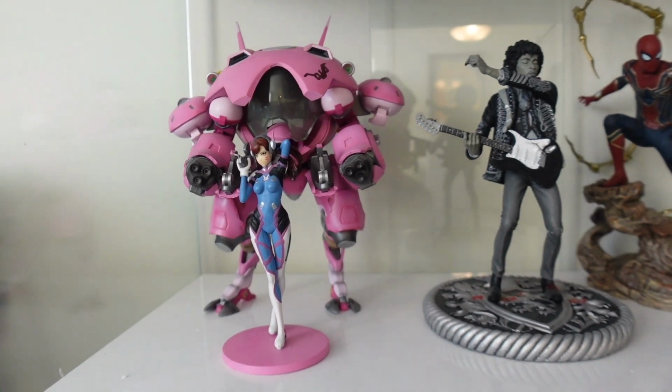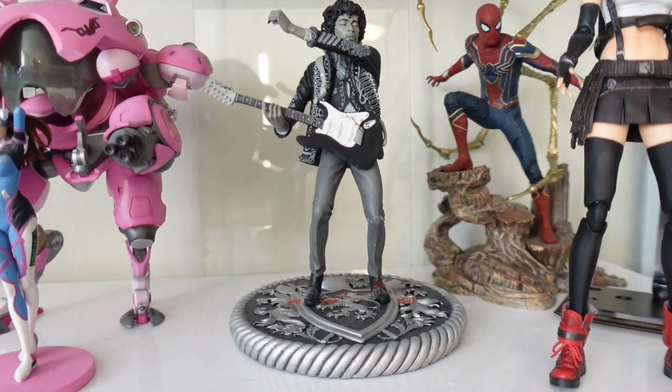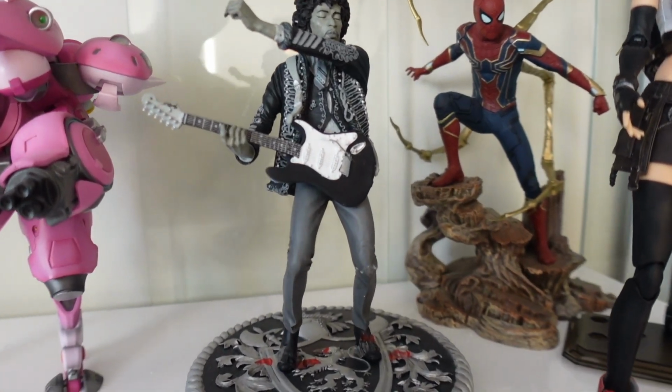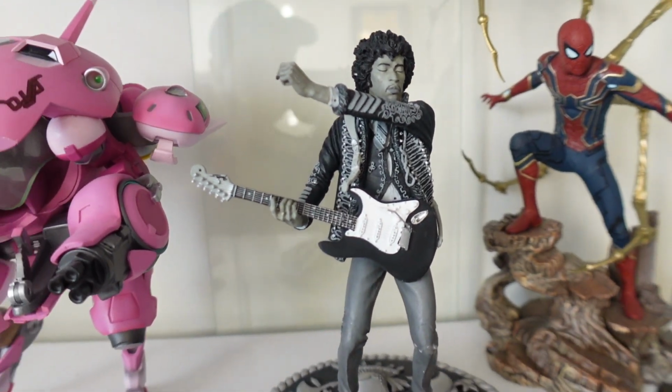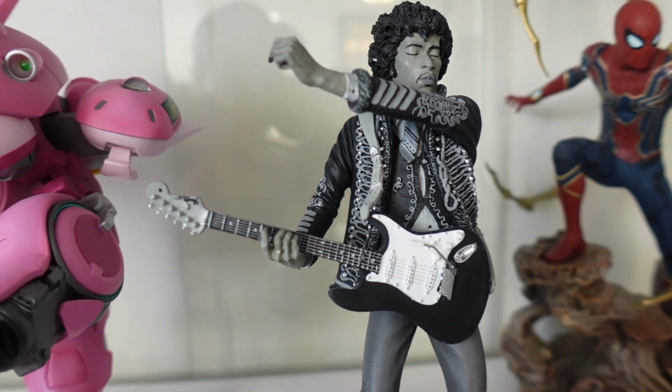So I have Diva, and then I have this Hendrix figurine, which I think is from this company Knucklebones or something like that. Yeah, but it's done really, really well. It's a limited edition figurine, and you can just look at the detail, right? Just done really, really well.